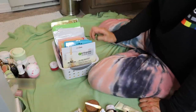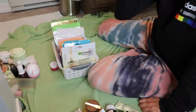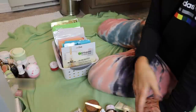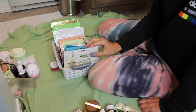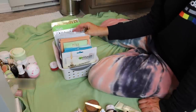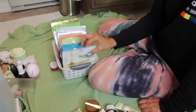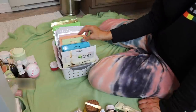So I have a ton of sheet masks. I'm not a huge sheet mask person. I would rather do just a clay mask or one of these masks that you guys just saw. I have used quite a few of these, but I feel like I still have so many left. So I'm going to go through these and get rid of the ones that are old. But a lot of these I just got sent to me not too long ago.